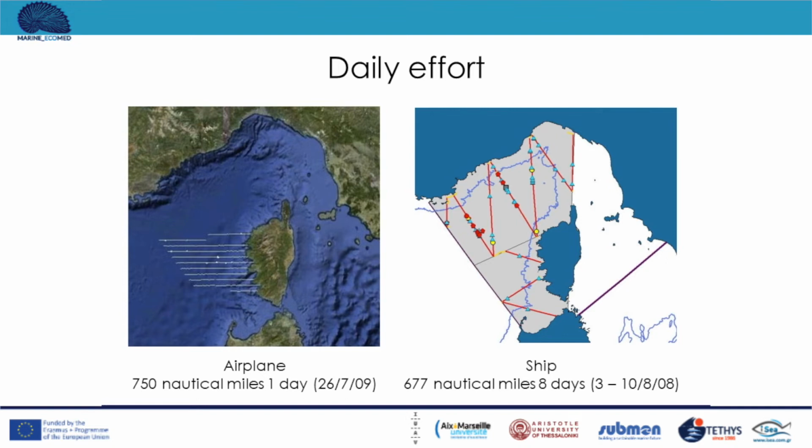So as you can see, the effort can change a lot, and the coverage can change a lot. With the survey, you can have a very high coverage, like in the case on the left. With the ship-based survey, you need to approximate more, and you will have a less robust result.